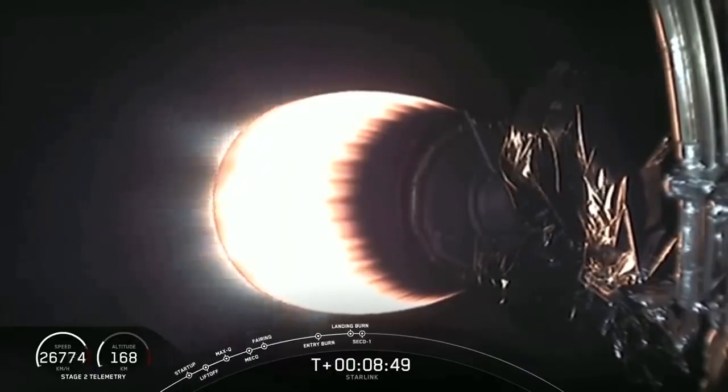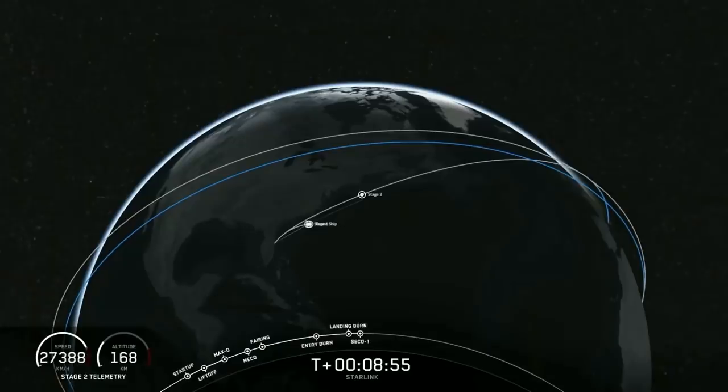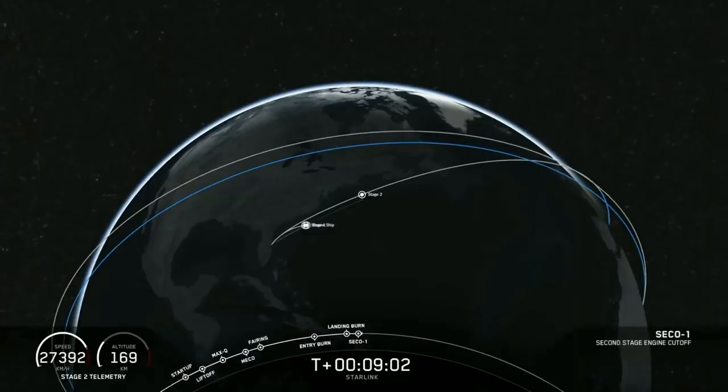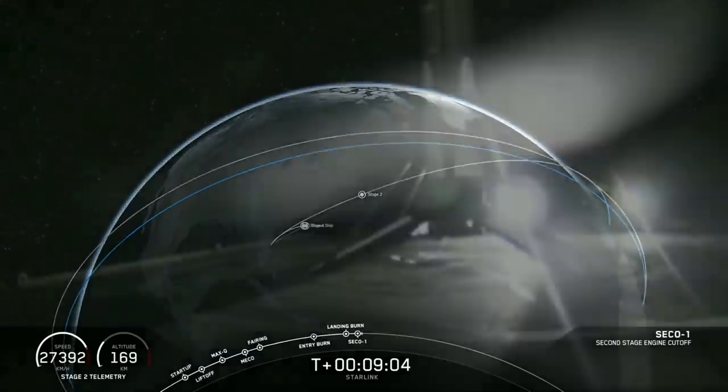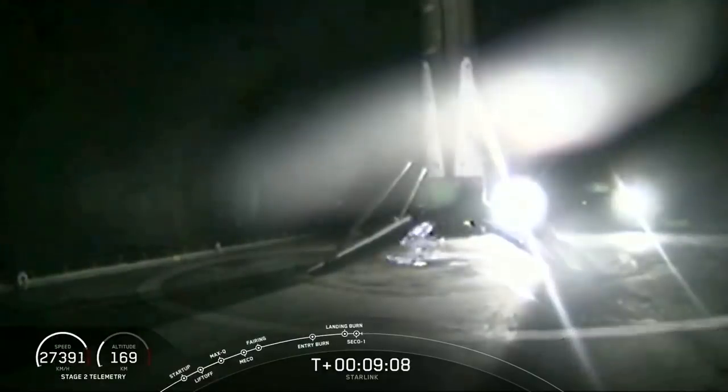While we're waiting for that, we are expecting SECO to happen shortly. That is second engine cutoff. Engine shut down. It sounds like we may have confirmation that the first stage has landed. That is a shot from Of Course I Still Love You of the first stage of the Falcon 9 rocket for its third landing.